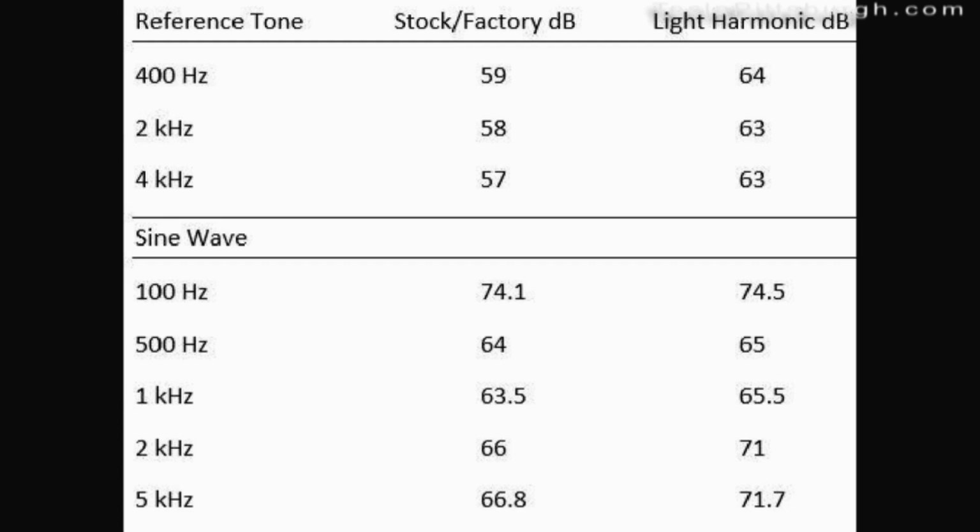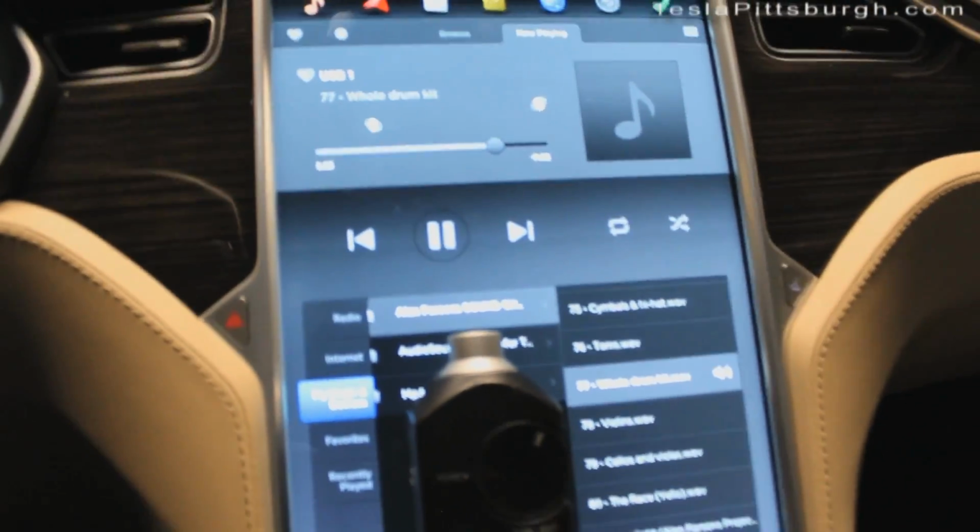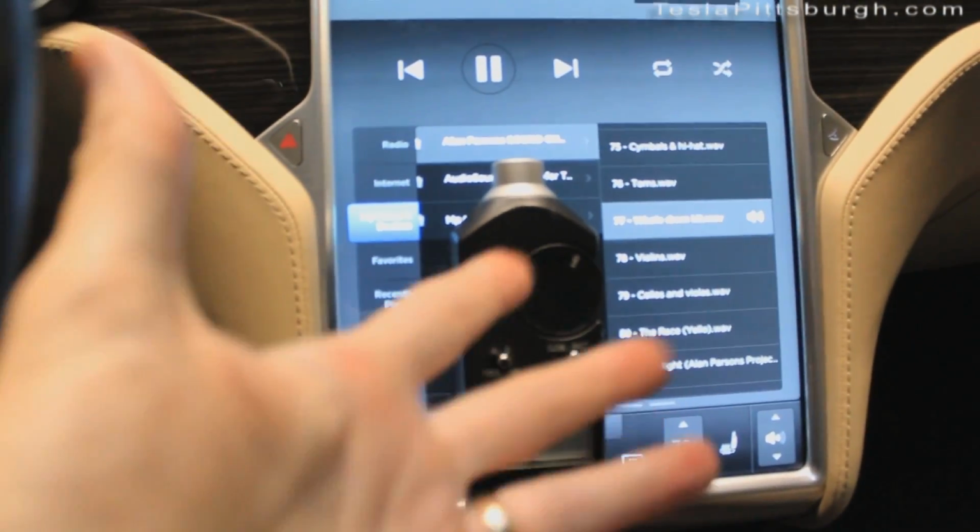Alright, well, that's the test there, best I can remember from what I did before. And hopefully there's some useful info. I know that's not the ideal listening place, but I only have so many hands.